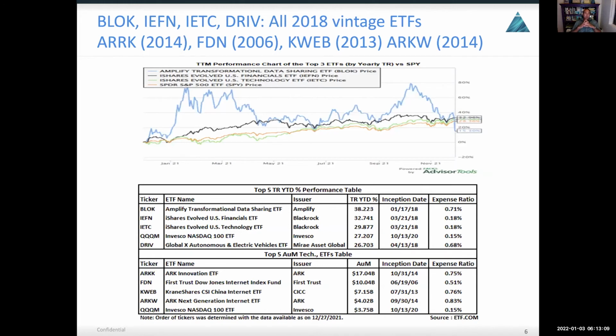All right, so let's get a little further down here into some of the outperformers in some of the smaller ETFs you may not know about, like, for example, Amplify Transformational Data Sharing, ticker BLOK, which is that blue line that's moving up and down over this last year. Then we've got iShares Evolve US Financials, that black line. Then we've got iShares Evolve US Technology, which is that green line. And then finally, we've got the iShares, or just the old Spider. So here, again, you can see the volatility of the transformational data sharing names. And then also everything else, frankly, didn't buy you much that you couldn't have got out of the S&P 500. So that's worth knowing.